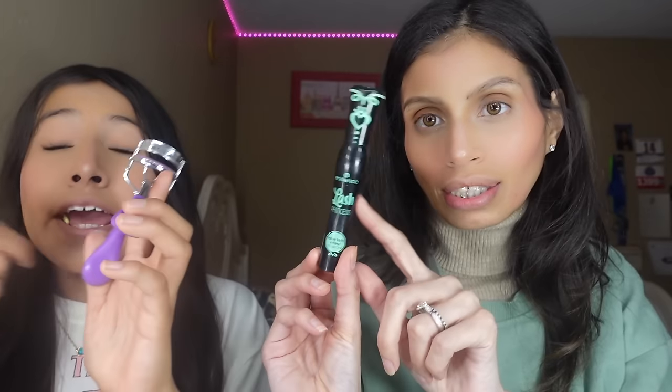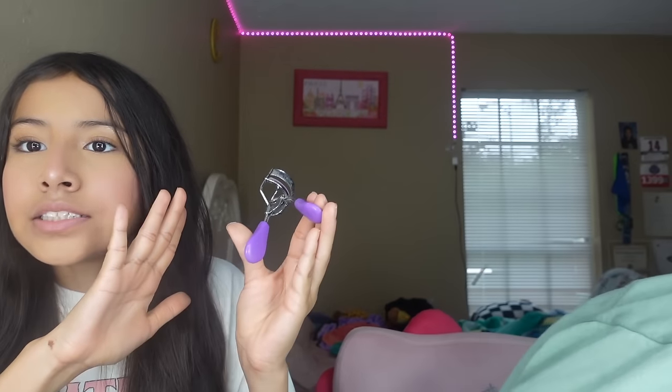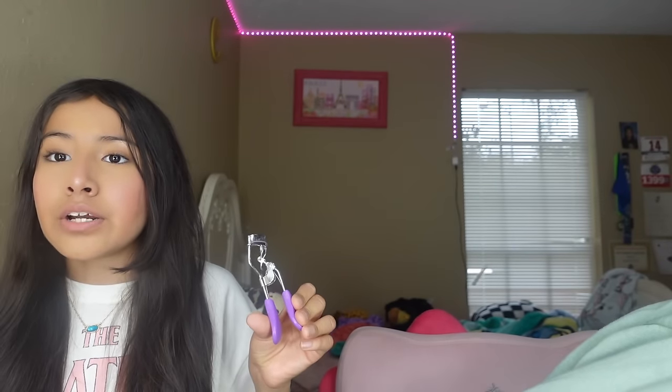Okay, then we curl, then mascara. And this is the Essence? And never curl after mascara. And she got this at the Dollar Tree, by the way. Best eyelash curler, from the Dollar Tree. And never curl after putting on your mascara, because that is cruelty. That's torture. You want to lose your lashes? Oh, girl, bye.